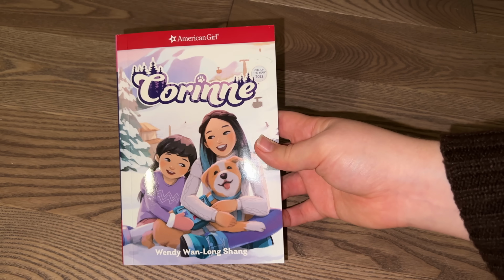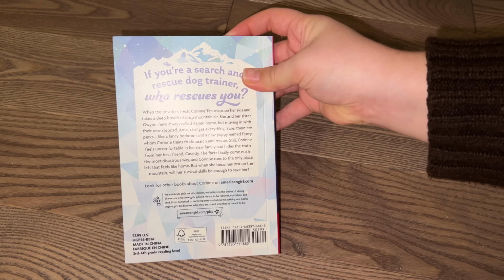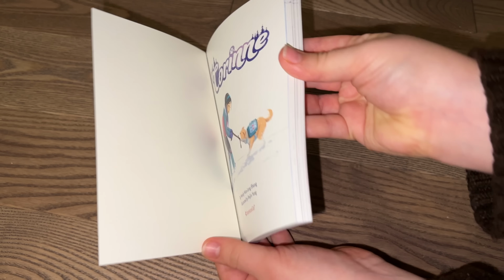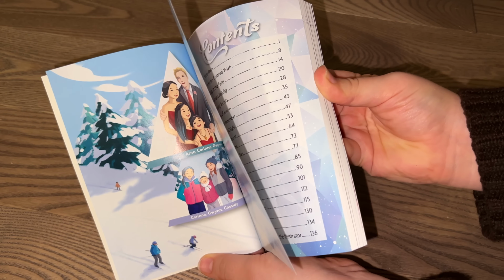So I wanted to show you guys as well. Here is Corinne's first book. And then here's what the back of it looks like as well. And here is just a little bit of a look of what it looks like on the inside too.